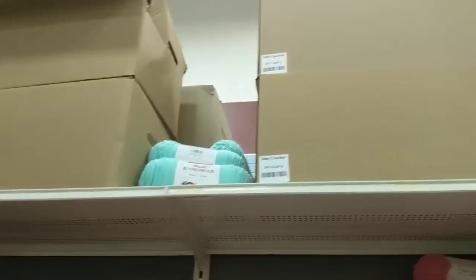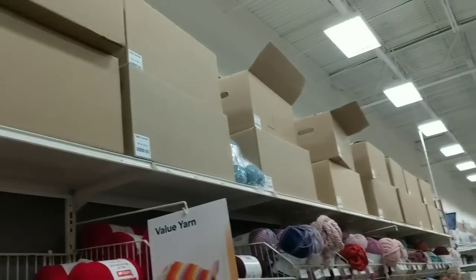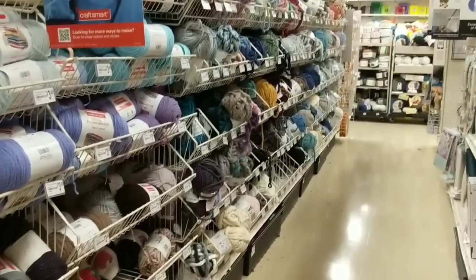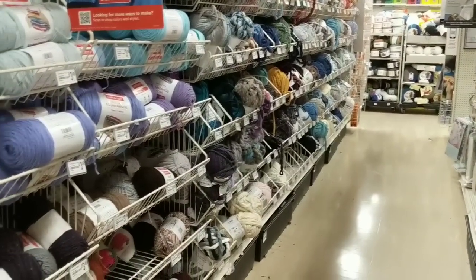So there's lots of empty baskets down below, and probably all the yarn is up there in those boxes because that's the way my Michaels rolls.